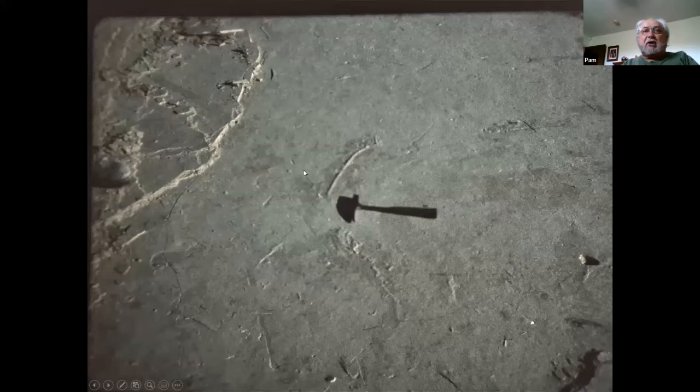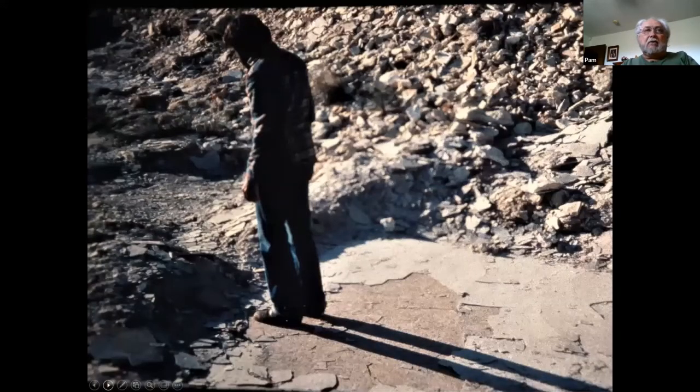Because when you look at this slab right here, if you want to take out a big piece, you're going to have two big fish, this fish, and another little fish up here. You can put them all on one slab, but it makes a pretty big piece. A lot of times they'll cut them down and make them smaller, but most people hang them on the wall. And here I'm contemplating digging some more area out.